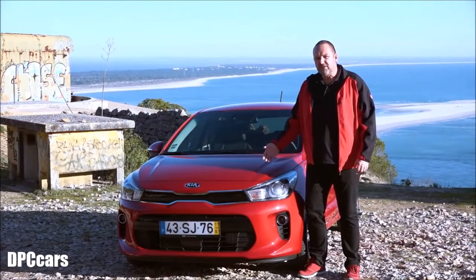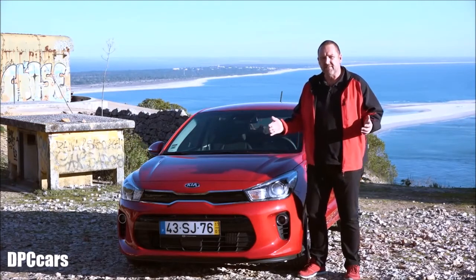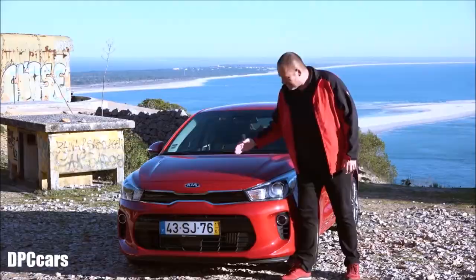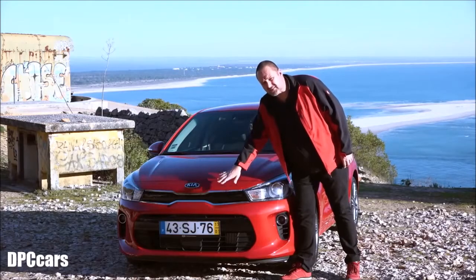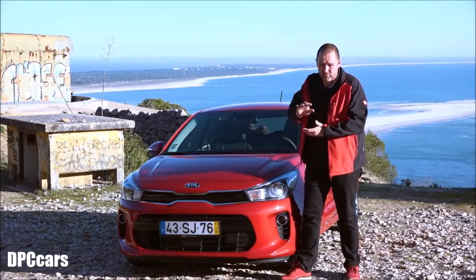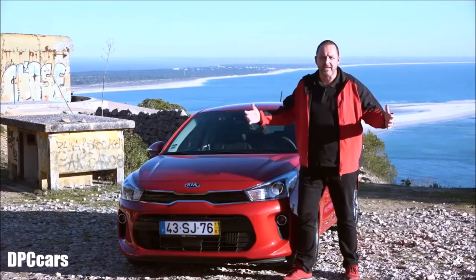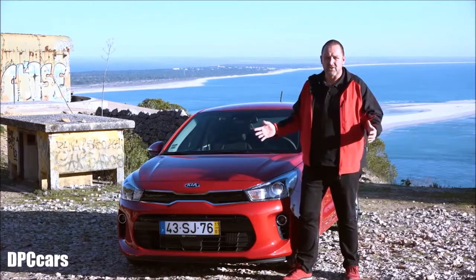From the front, the new Rio looks a lot wider than its predecessor, and that's not only because it has grown 5mm. The real reason is that the so-called tiger nose here is a lot more flat than with the predecessor, and then we have these air intakes in the grille and they're a lot wider, and this gives the car a real solid look from the front.